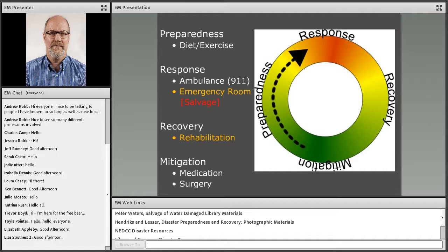We know with different kinds of health issues that rehabilitation can be something that can take a long time. And that's where, as we talk about salvage, we're really talking about something that's sort of in that red zone. It's initial response, but it may not be full treatment, but it at least gets us into a place where we've stabilized the situation. And that's really what I'm going to focus on in this talk.